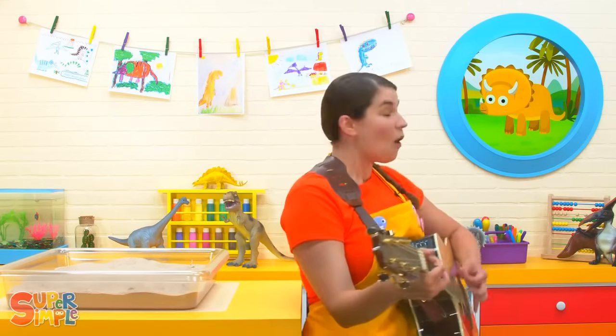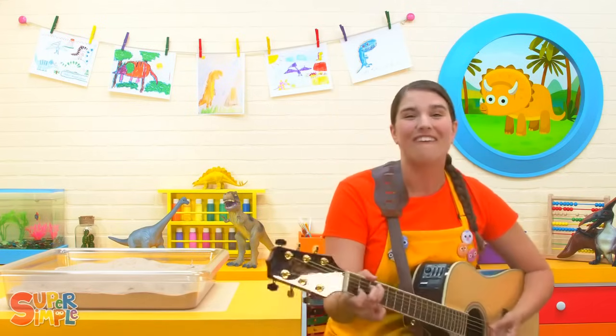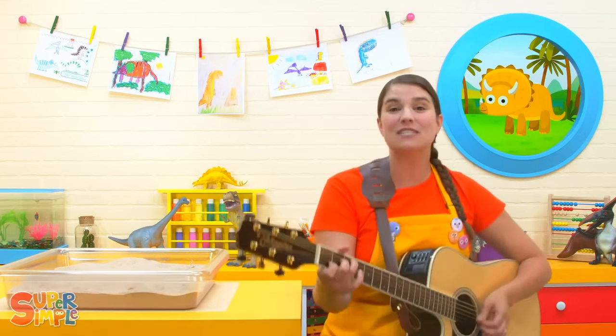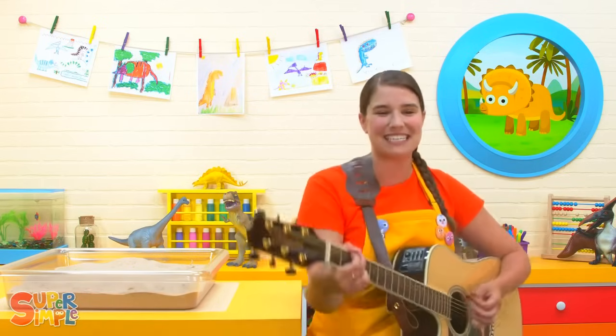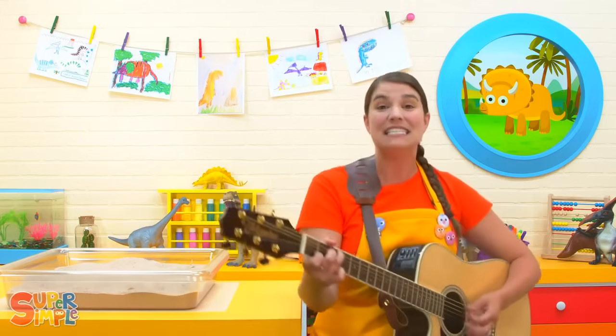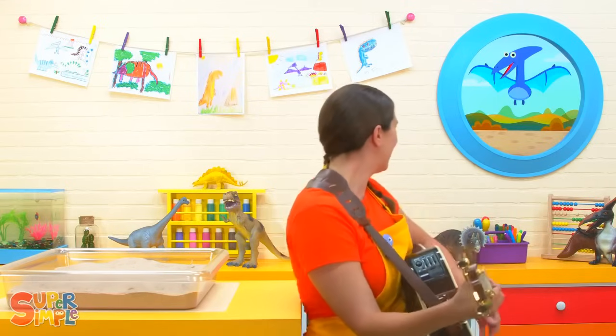Ooh, this is a triceratops. One little, two little, three little dinosaurs. Four little, five little, six little dinosaurs. Seven little, eight little, nine little dinosaurs. 10 little dinosaur babies. A big roar to Xander, Jake, and Taysom. Roar, right back at ya.